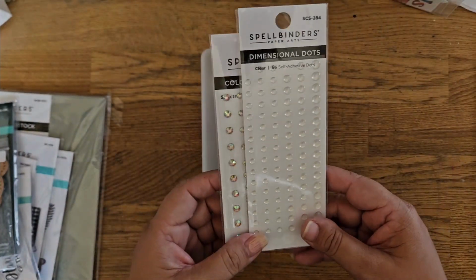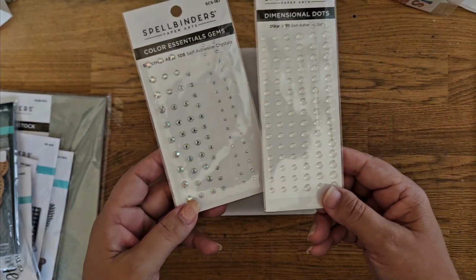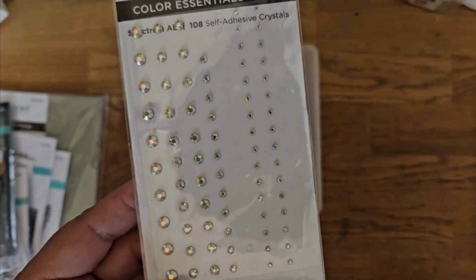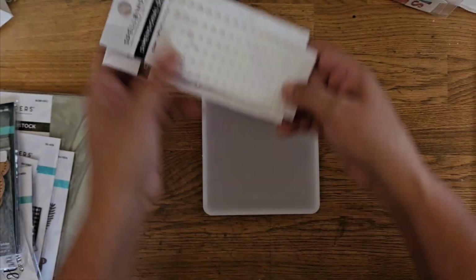I just don't tend to use them because the adhesive on these, to me, doesn't last very long. And like these little tiny, tiny, tiny ones here, guys, those are really hard to get glue on. They're just hard to hold and hard to get glue on.